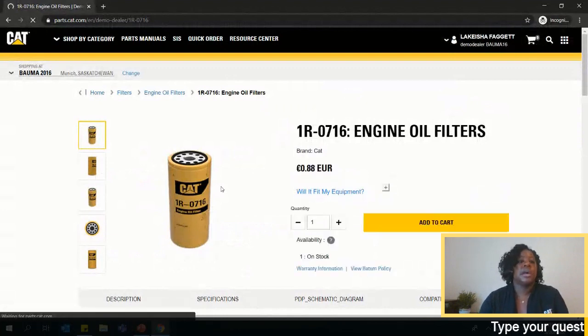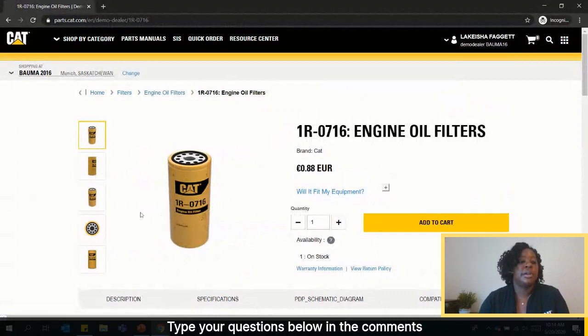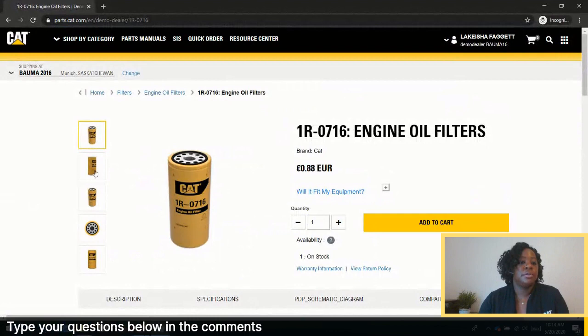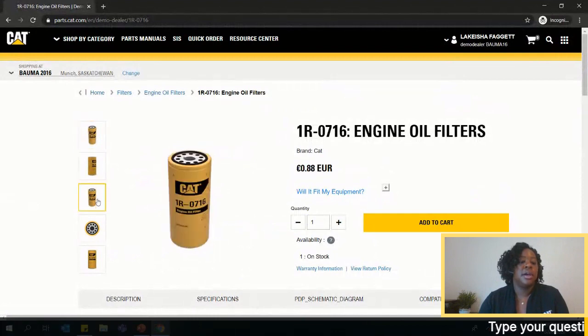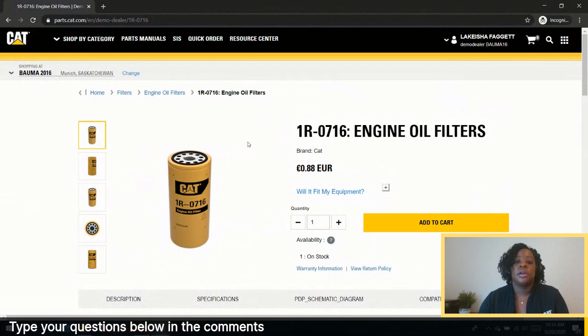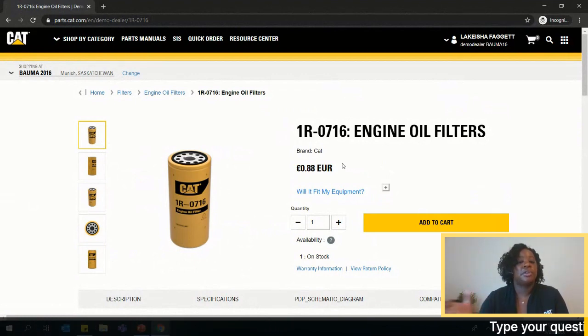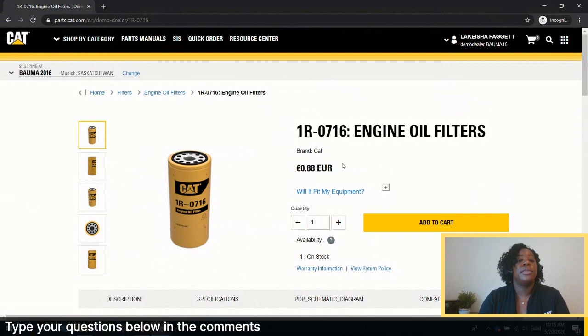So you'll notice along this left-hand side, I searched on a filter, a cat filter, and we've included some images. So if you want to do a deep dive and make sure that this is the actual part that you're looking for, you can click on the different images and just make sure that this is what you want to check out with. Also along the top here are the prices that are available. And again, remember that you're connected to a dealer system, so the pricing will vary based on the dealer that you're connected to and the currency that you're also connected to.